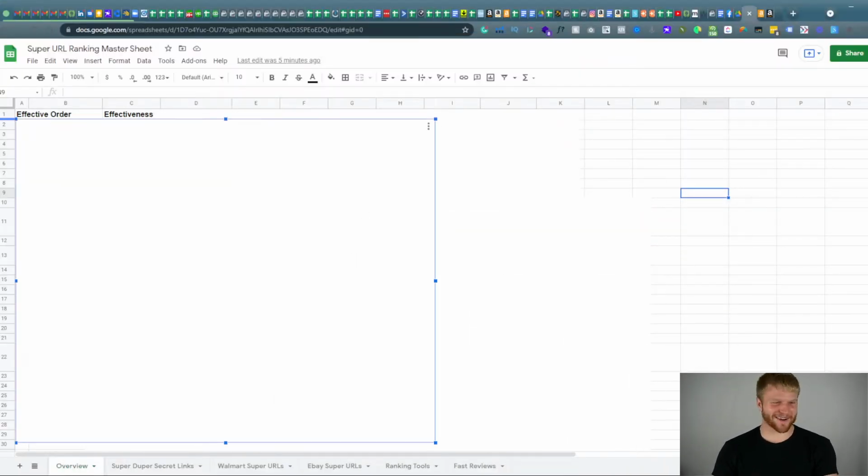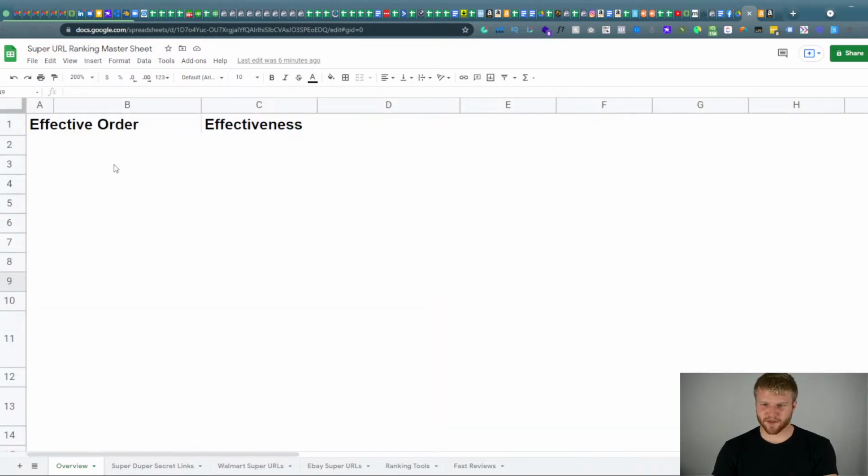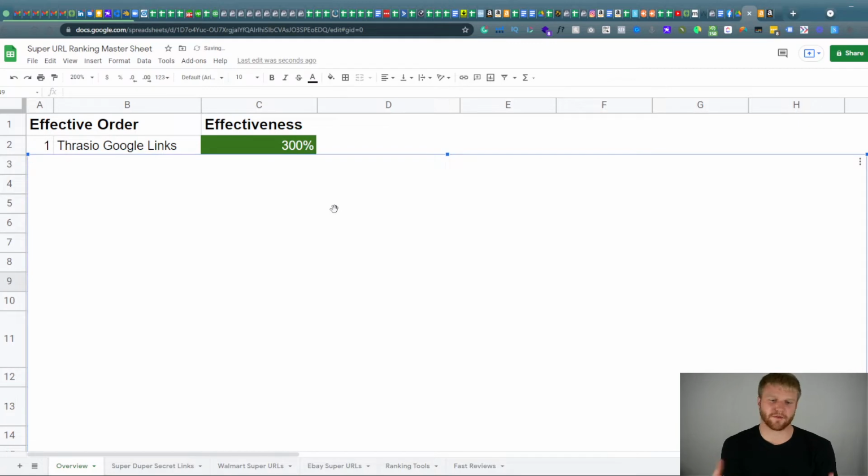It's pretty awesome. Okay, so I made a sheet on the effectiveness and the latest updates with the Amazon super URLs. Let me zoom in right here. The first most effective link right now is called Thrasio Google links, and it's basically mimicking going through the Google search engine, because Amazon prioritizes traffic from Google more than any other traffic source ever. I've tested this; it's 100% true, and the Google links are more effective.